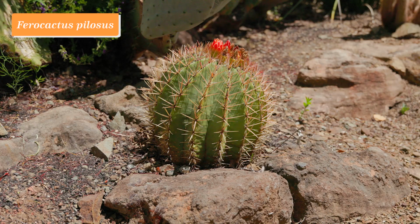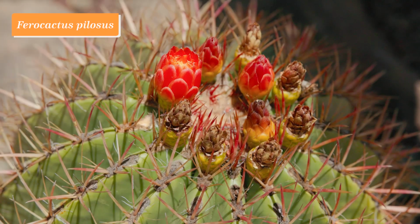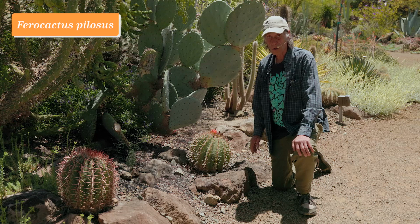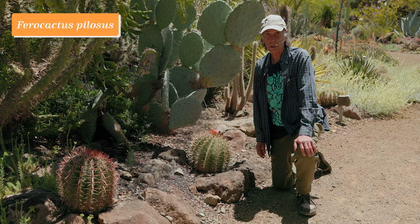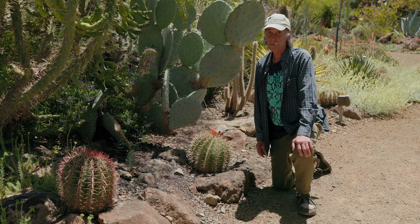Different ones have different colored flowers and different amounts of spines and so on, but that barrel form is a commonality between them. This one has been growing here in the garden for many years, and even though our plants are sort of barrel-like, they're nowhere near as big as plants are in Mexico, where they can get to be more than 6 feet tall, but that takes a long time to get there.